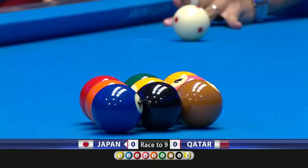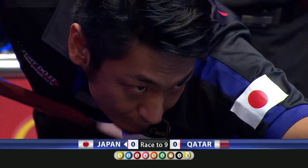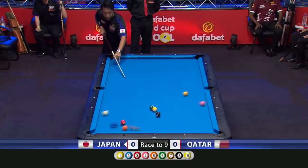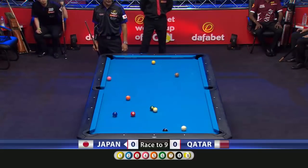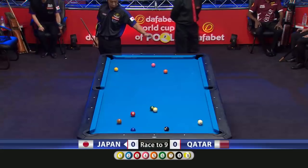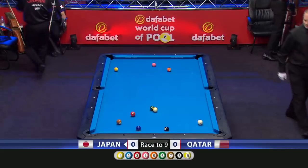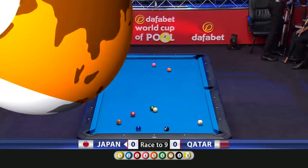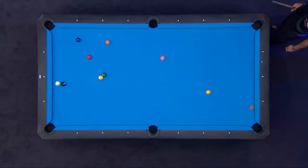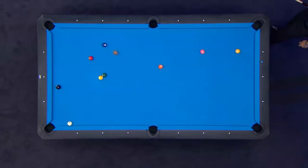So Toru Kurobayashi breaking off. Yeah, it's been quite evident here on quarterfinals day that the table is not all that sympathetic to the breaker.